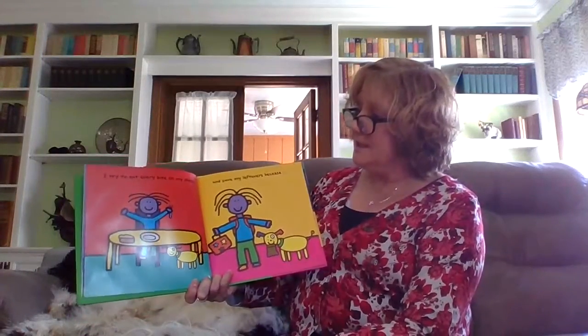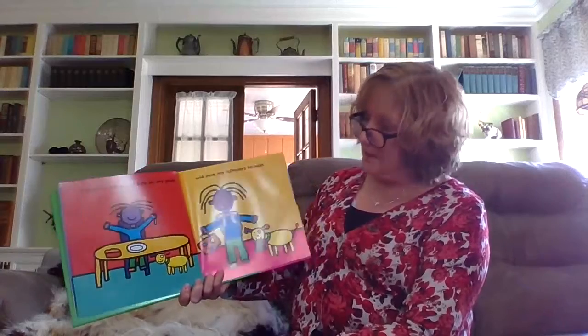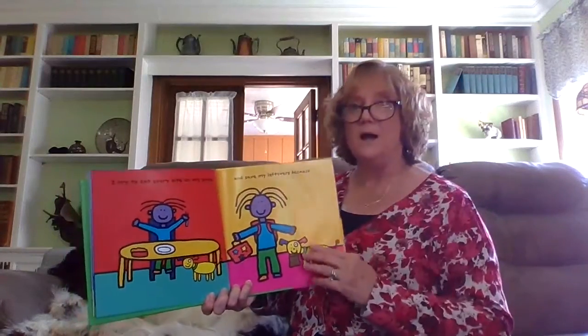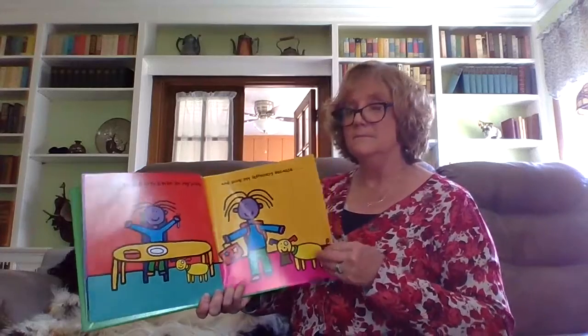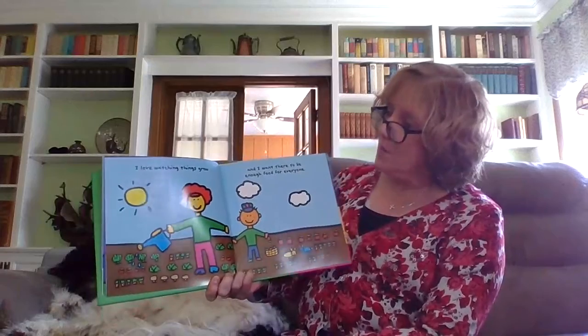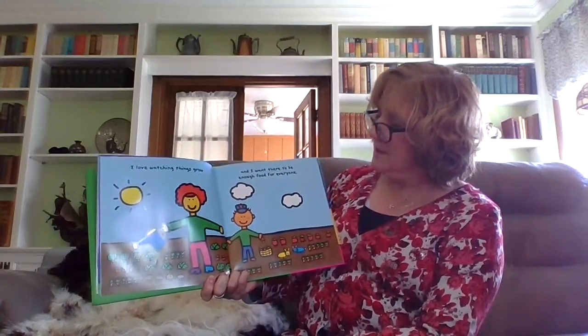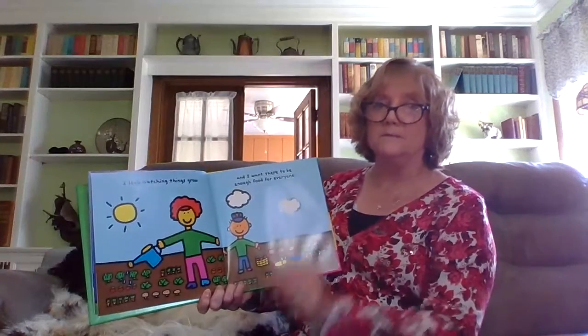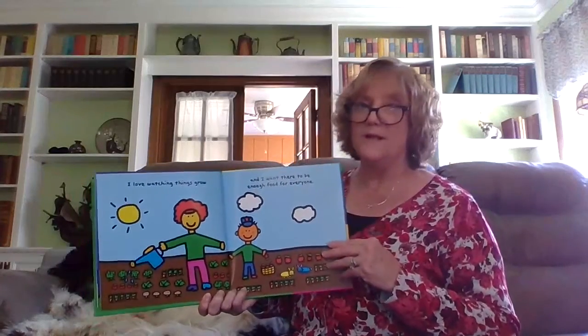I try to eat every bite on my plate and save my leftovers because I love watching things grow and I want there to be enough food for everyone. We don't want to waste food.